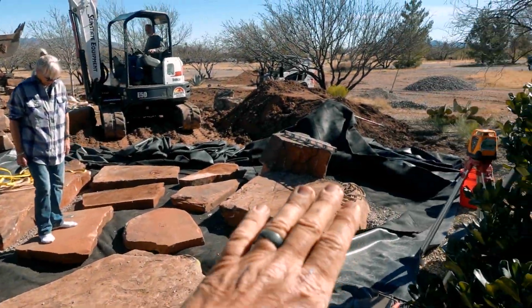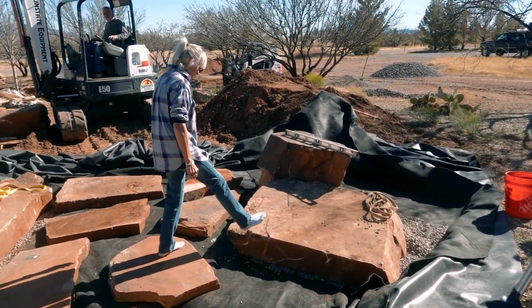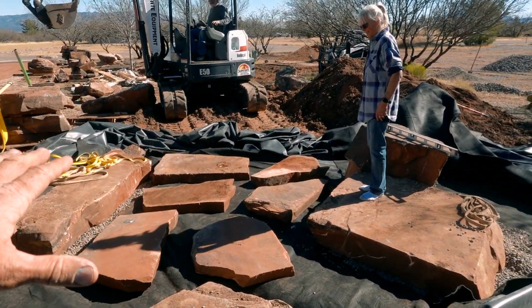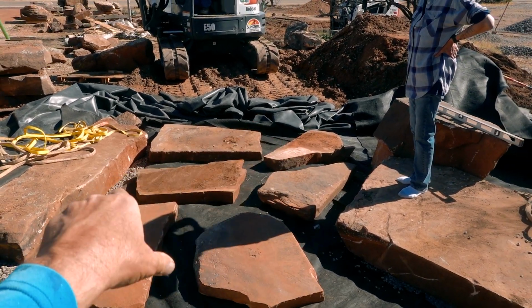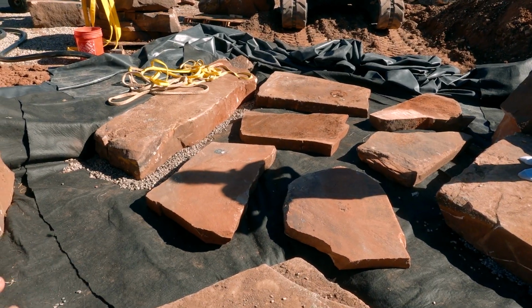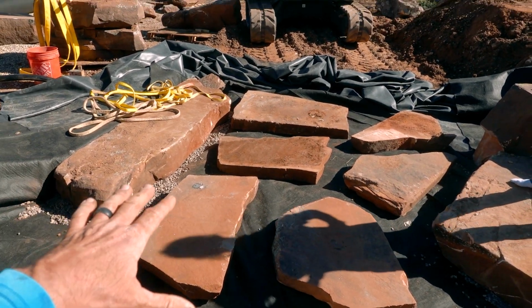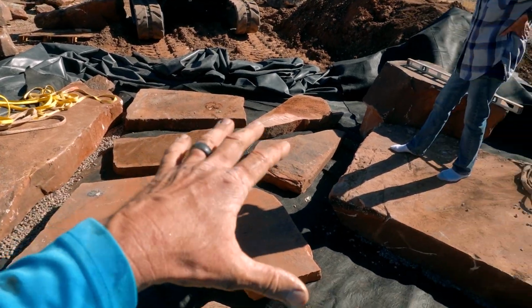Okay, so the big flat steps are set in stone. Set in stone. Not yet. These big guys are set, and we've got all of these. These were specifically brought in for this purpose. So what we're going to do is paint these out, spray paint that, and put a bed of gravel under it, and then put some concrete so they will not move.